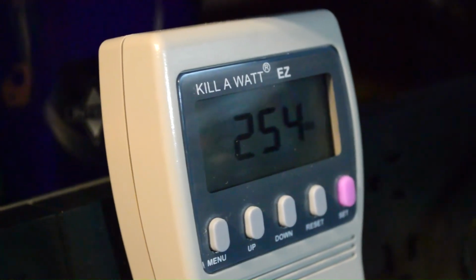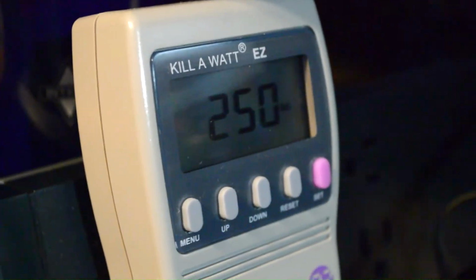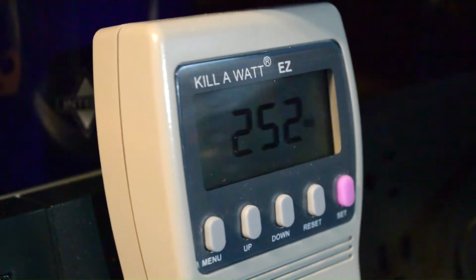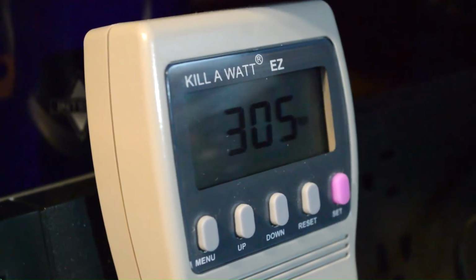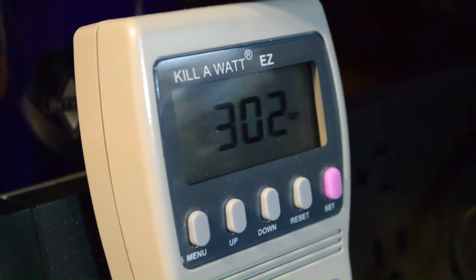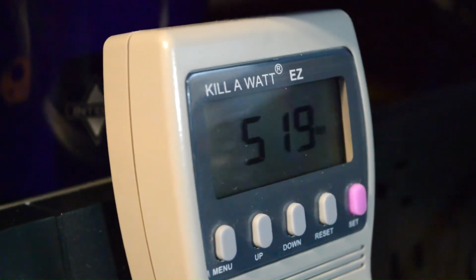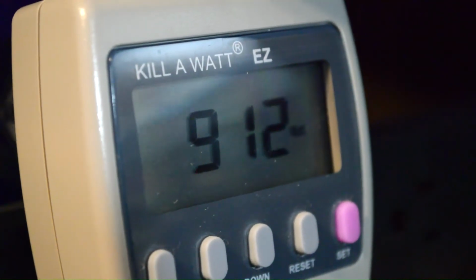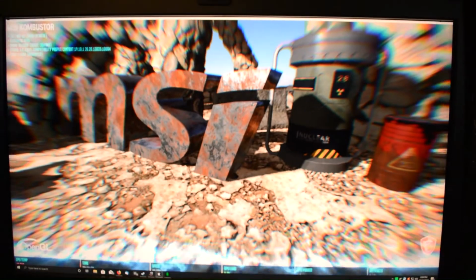So this is sitting idle. This is not an energy efficient system by any means. That's 250 watts, 120 volt. So I'm going to start the MSI Combustor burn-in test at 1440p. It's loading right now. Keep in mind the test has not started. Now the test started. That's kind of what you can expect from the GPU. There we go. That's 32 threads of Prime95 small FFTs running over here, and Combustor running on this monitor.